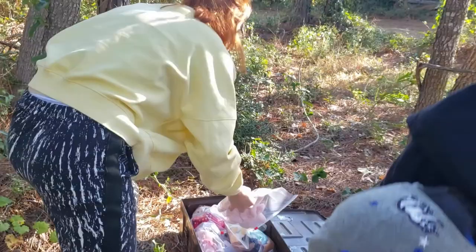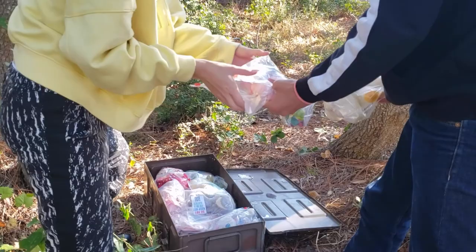I got these all at Goodwill, so. Oh, did you? Yep. I love that. Yeah. Oh, look at that. That's Smitty. That's Garfield's cousin, so. Love that.